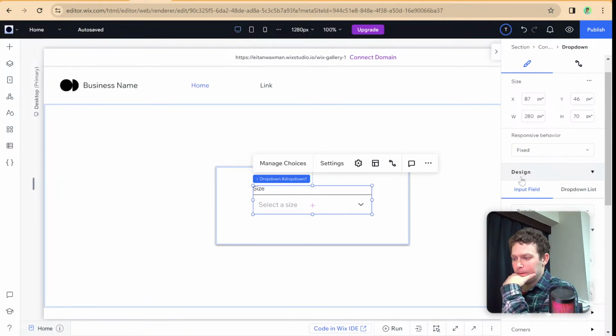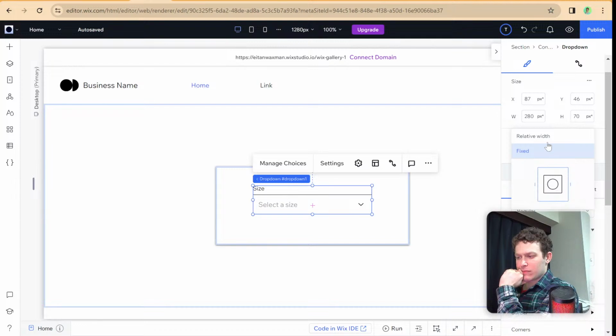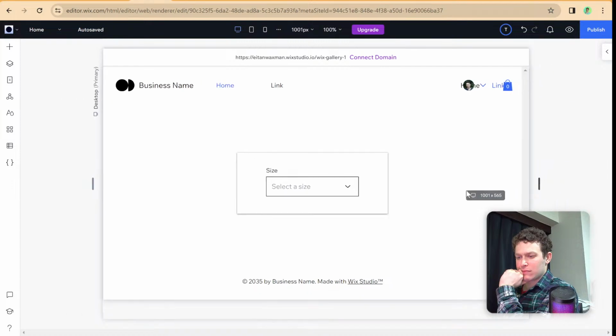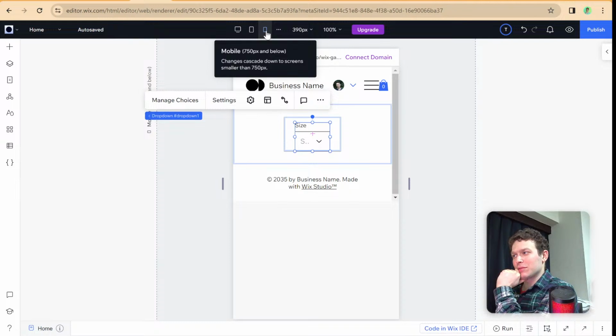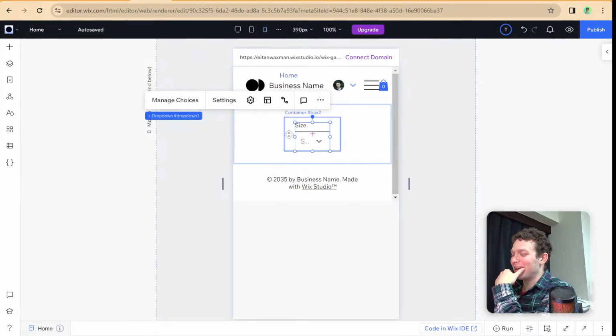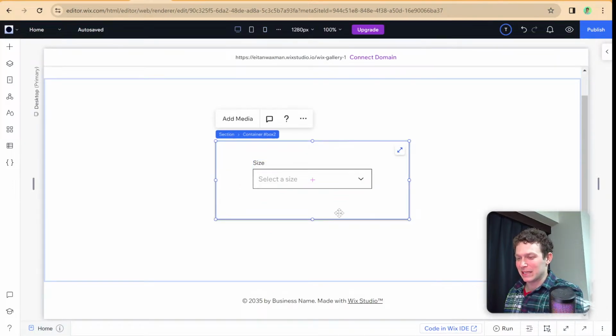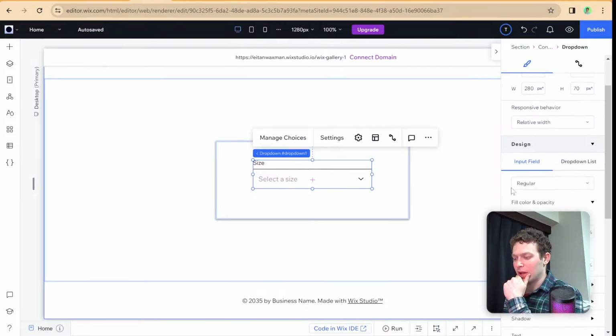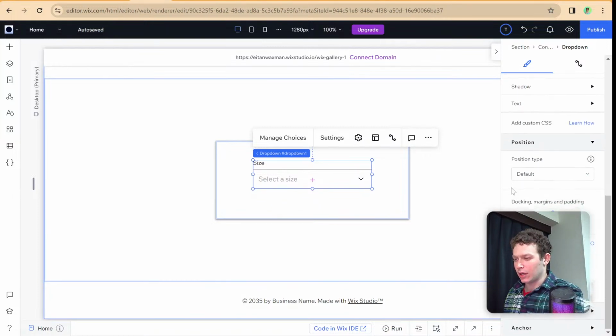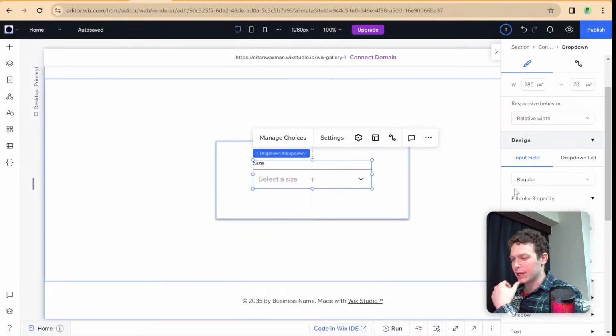So let's see here. Relative width. And then, yeah. So Piku GH, let me know if what I did here was essentially what you were trying to do. This is representing the custom form. This is a drop down. And basically what I did is I changed it from fixed width to relative width. Within Wix Studio, you also have the option of exposing essentially the full kind of previous Editor X capabilities.